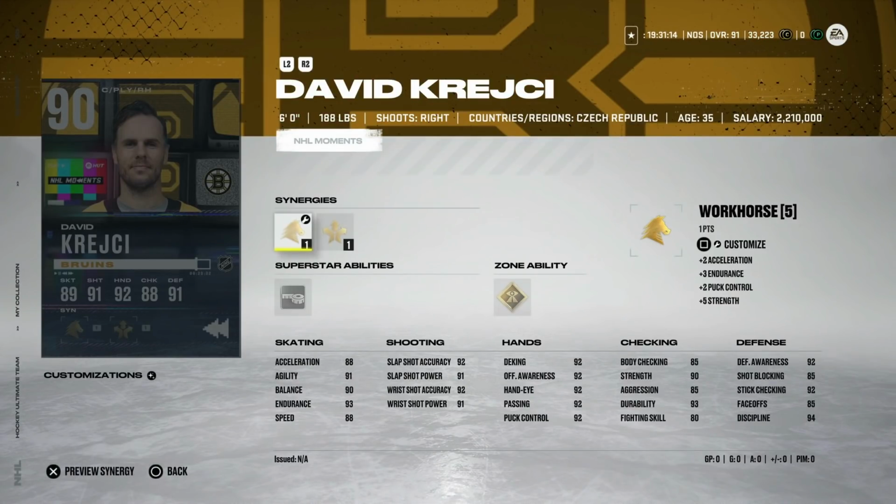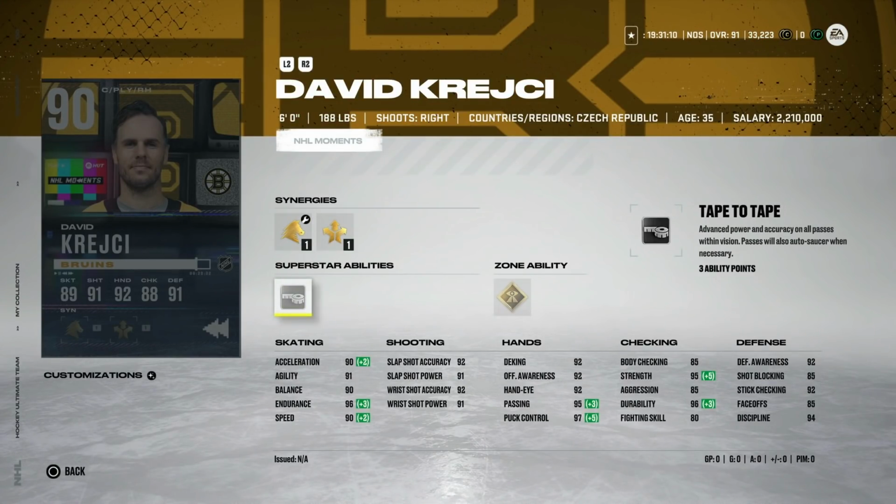From the Boston Bruins, we've got the 90 David Krejci with Distributor as well as Workhorse. Essentially 90 across the board. This reminds me a lot of Sidney Crosby cards. They're just 90s everywhere, no real flaws, but nothing really that they excel at. At 45,000 coins, it's not a bad card, but he's just very average, essentially. So unless you're a Bruins fan, I don't really see a huge need to go out and grab him.